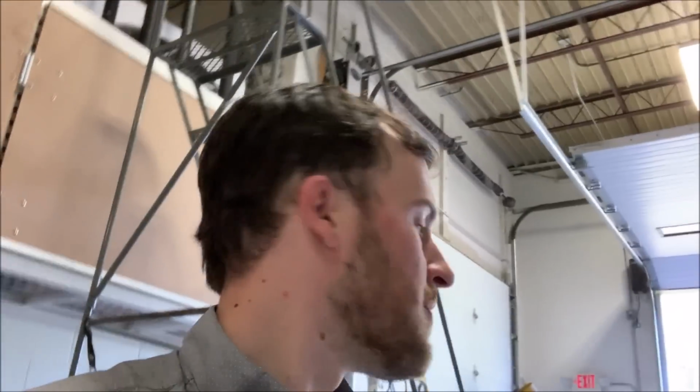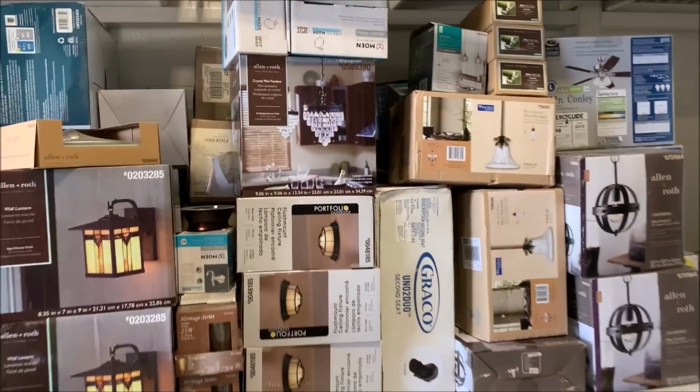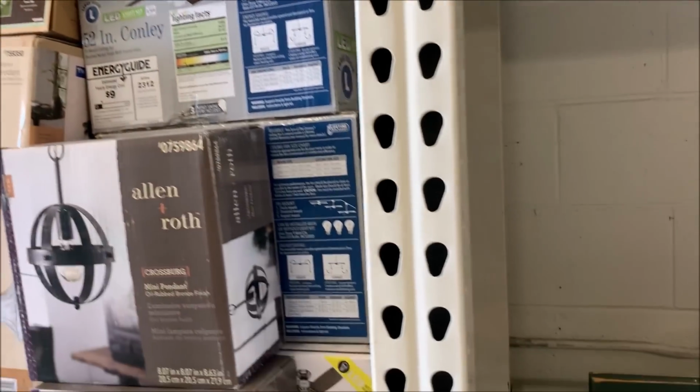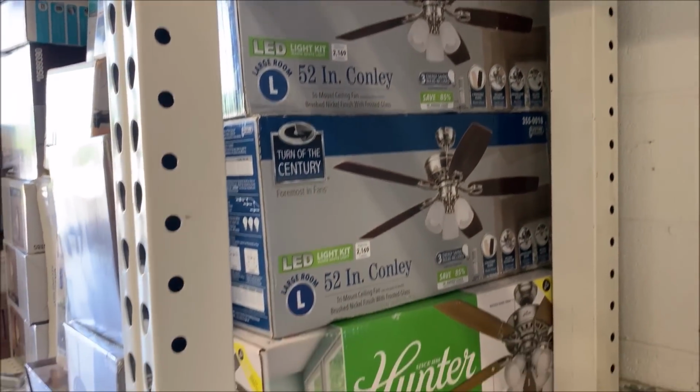So far, I've got 1, 2, 3, 4, 5, 6, 7 pallets, there's one outside. 7 pallets moved into here. I'm kind of restacking them, condensing some of them together, moving some on shelves, as you can see behind me here, just because we need to fit it all in this small area. So this was 1 pallet, all of this lighting as well as this up here. Ironically, I bought these ceiling fans separately. I bought them locally here, so that's not part of it.